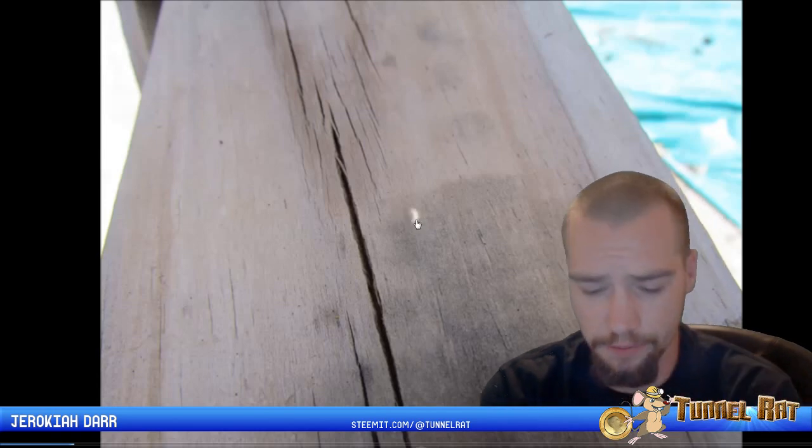You put a little pinhole, a little pen-sized hole in a piece of paper, hold it up, and then you shine it down on something. Here I'm projecting it onto a wooden handrail around the pool, and you can see there's just like a little crescent shape to it during the partial eclipse.